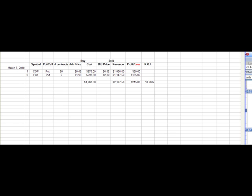Here's how we did today. I just wanted to grab a couple of quick ones for you because I wanted to show you that new method of perfecting the entry point. So we had two of them. This is how many we would have been able to buy to keep each of them below $1,000. The price at the start, total investment $1962.50. What we sold them for, total revenue $2177.50. Profit of $215 or 10.96% return on our investment. And that was just in a couple of hours. I hope you had a great day trading as well today.